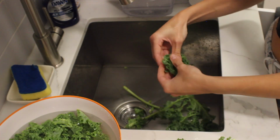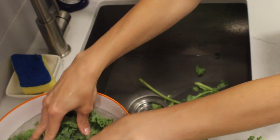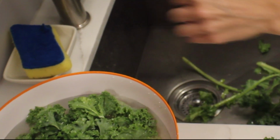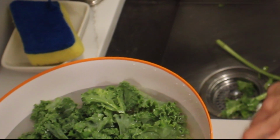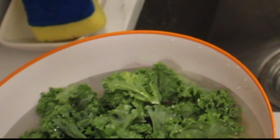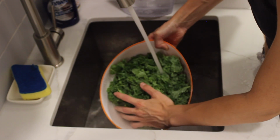Another thing to remember as you place the pieces of kale into the bowl is to really mix them up and make sure that they're all circulating in the water, because you want the water to touch as much of the kale's surface as possible, because that salt really does help disinfect and just clean everything off. Okay, so now it's time to give the kale a really good rinse.